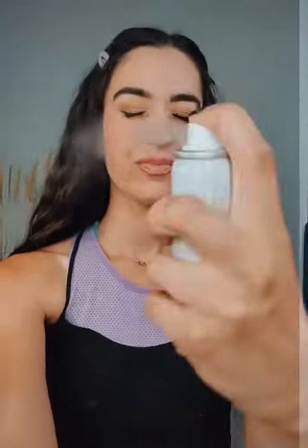Next we have the Jet Set Spray On Setting Powder. Okay, that's kind of crazy because this really did mattify my skin. I'm impressed. First impression is a 10 out of 10. I loved all 3 of these products.